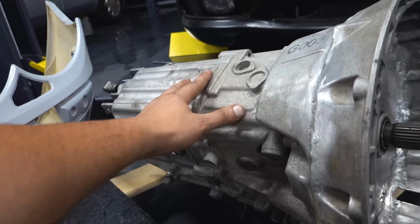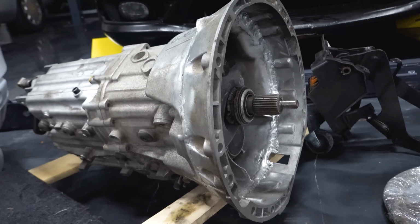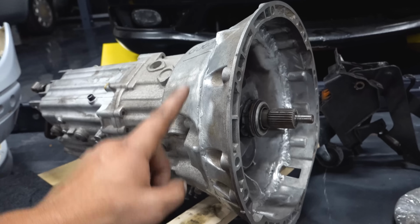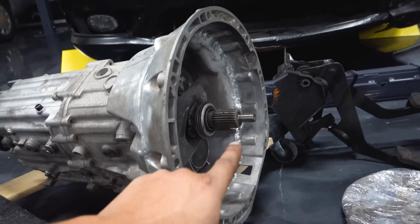Unfortunately, this DZ transmission they did not make for cars in the US, and it's super hard to get, and I can only get it in Europe, and if I broke this transmission, this would be a lot of downtime for the car. So I might just get that transmission, and they do make an adapter plate, and then they can adapt an M5 clutch.